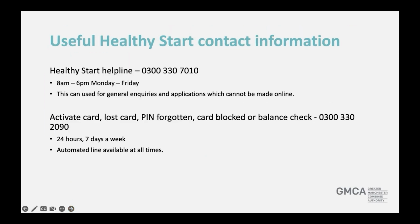I've got now some useful Healthy Start information which you can keep for future reference. There is a Healthy Start helpline which is used for general inquiries and those people who cannot apply online. That is answered during the day, although the hours are 8 till 6. There's also an automated line which is available 7 days a week, and that is if you want to activate your card, you've lost your card, forgotten your PIN, or you want to check the balance.